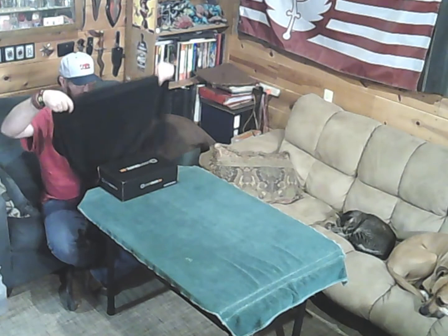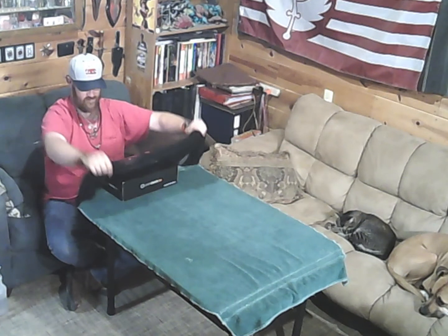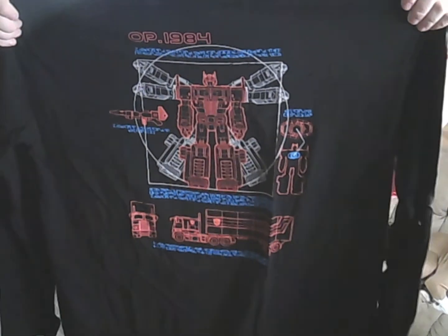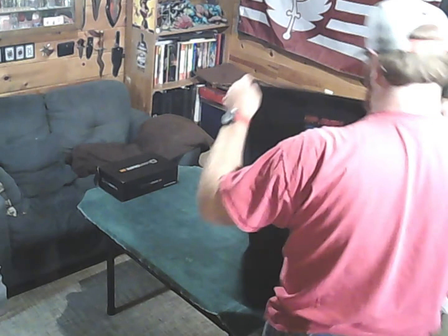Okay, I'm liking the art inside the lid. Very much so like the shirt. Kind of see it, but I'm decent. So let me get a shot better. Optimus Prime. I like how it breaks down all of the parts in it. And it's all sleeve. I just realized that. Nice.